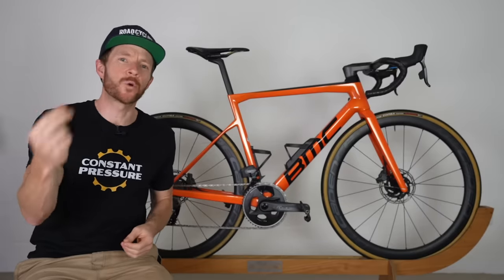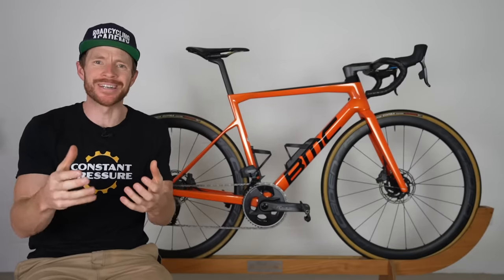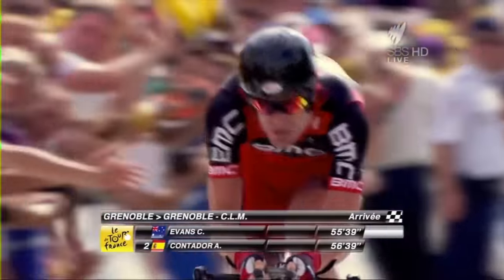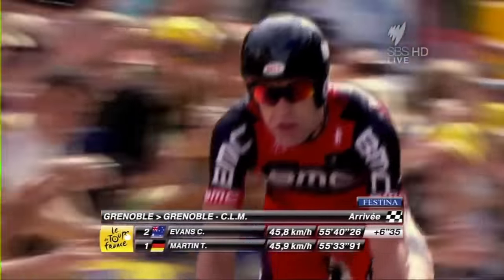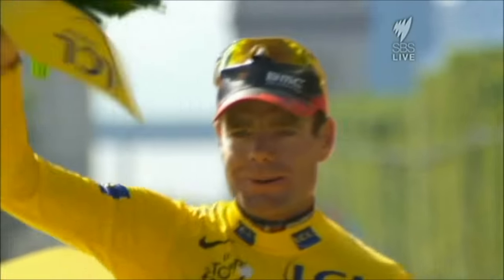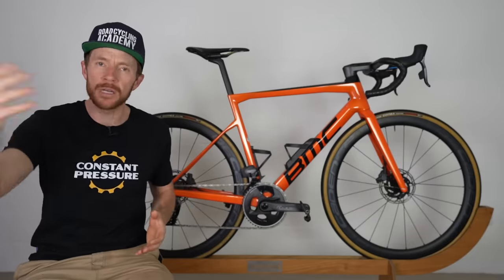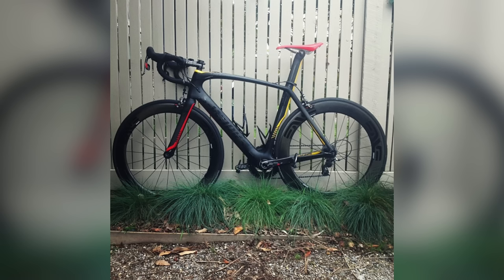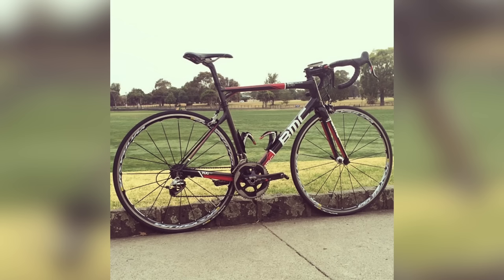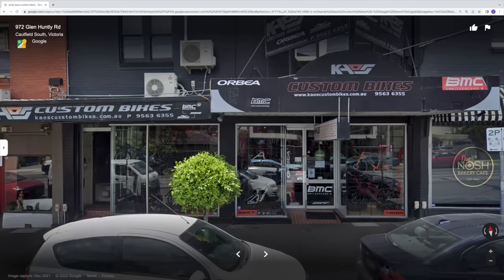First up, let me give you a quick history of my personal experiences with the BMC Teammachine. It was 2011. Aussie Cadel Evans won the Tour de France on the BMC Teammachine. And that sparked my fascination with the BMC Teammachine, leading to selling my limited edition Tom Boonen Venge in 2013 to fund my first ever BMC Teammachine from Andy at Chaos Custom Bikes in Melbourne, Victoria.